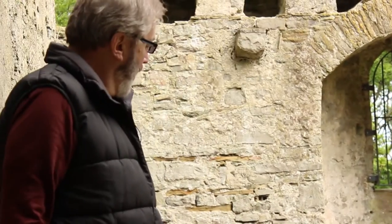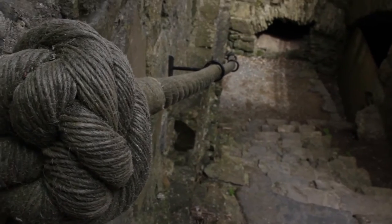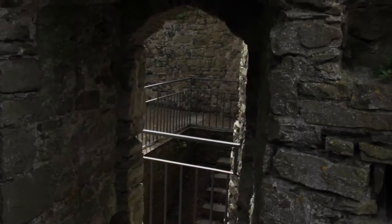Just walked up from one of the cellars, which the castle has in abundance. And in this particular cellar, they would have kept provisions for the castle, including barrels of beer and barrels of wine. They were, after all, Normans.